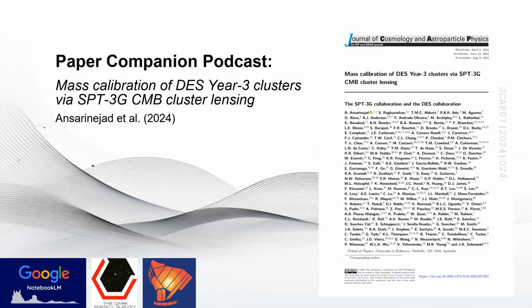the South Pole Telescope and the Dark Energy Survey, and they're using them to measure the mass of galaxy clusters in a pretty mind-boggling way. They're using the light from the Big Bang itself.